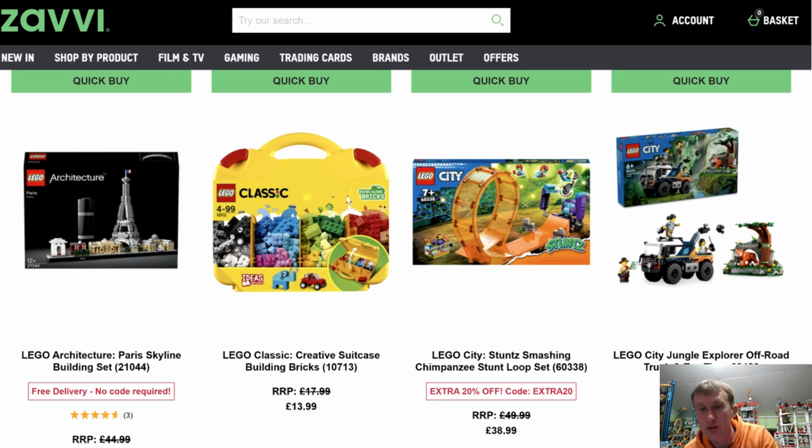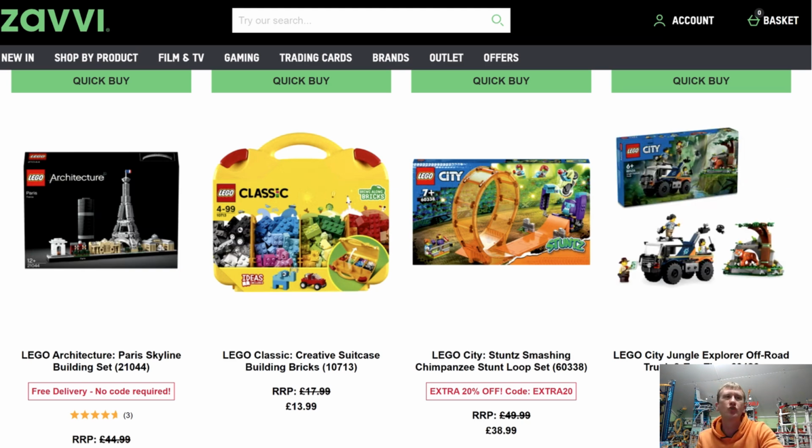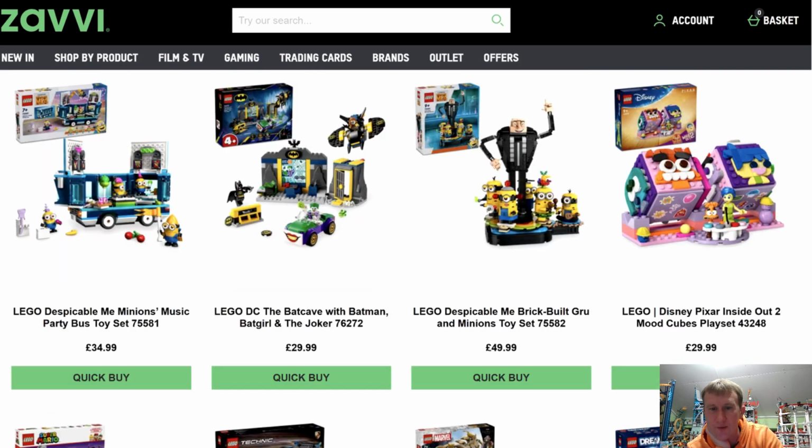This is the Jungle Explorer, and that is the character that I was talking about. It looks like it's a younger version. They've gone back to the younger version in that, and they've used the older version in the History Museum. You've got the Despicable Me, 34. Full price, full price, full price.